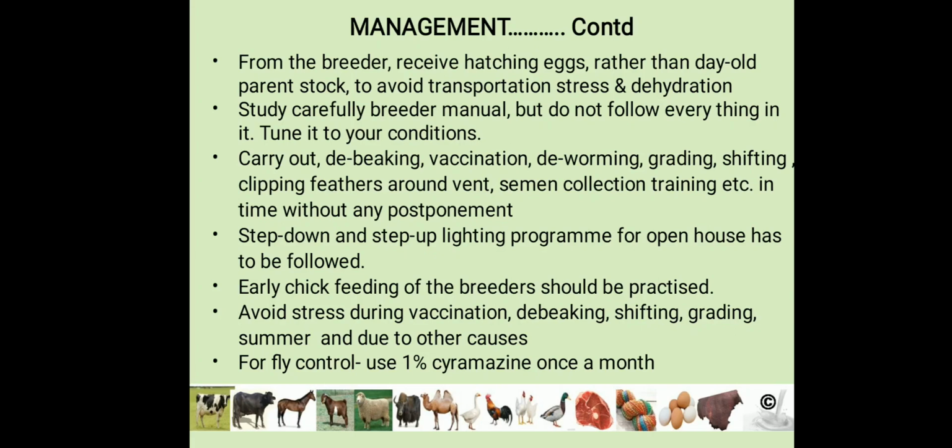Then we need to study the breeder manual completely, and we have to follow the entire breeder manual. Of course, we can tune it to our conditions, but broadly we need to follow the breeder manual in full. Then we have to carry out various operations like debeaking, vaccination, deworming, grading, shifting, clipping of feathers, semen collection, whatever the operations are. They have to be completed on time and should not be postponed.